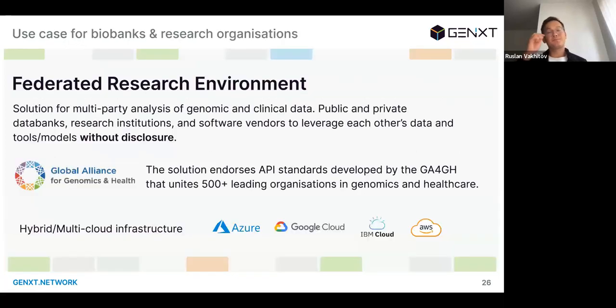We also work on other projects. We aim to set a new standard for building trusted research environments based on confidential computing. This will facilitate the connection of siloed databases from public and private biobanks with research institutions and software vendors, allowing them all to leverage each other's data and software without disclosure.